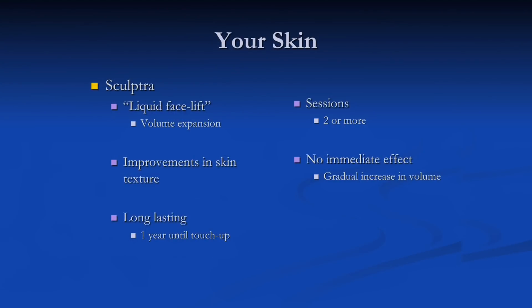Sculptra is essentially an absorbable product that is very similar to a suture material that we use in surgery. We inject that product suspended in saline throughout the face. So Sculptra essentially allowed us to start looking at the face more volumetrically, more spatially, rather than just in pinpoint areas of where the volume deficiency is.